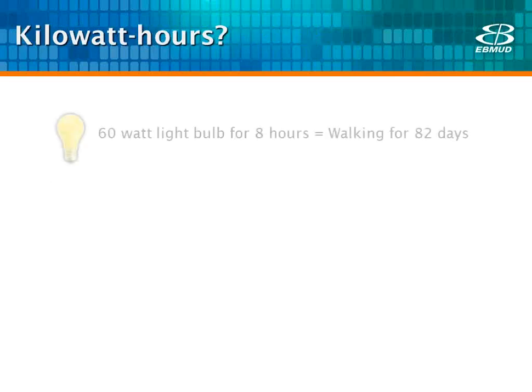So I'm going to talk a lot about energy in this presentation, but for many of us, it's hard to get a good feel for what the numbers mean. Energy is the amount of power used over a period of time. So for example, if you turn on a 60-watt light bulb for 1 hour, you'll use 60 watt-hours of energy. Calories is also a measure of energy. So to put our energy use in perspective, I converted some of the energy uses into something we're all familiar with, the calories burned when we walk. So if you leave a 60-watt light bulb on for 8 hours, that's the equivalent of walking 82 days straight.